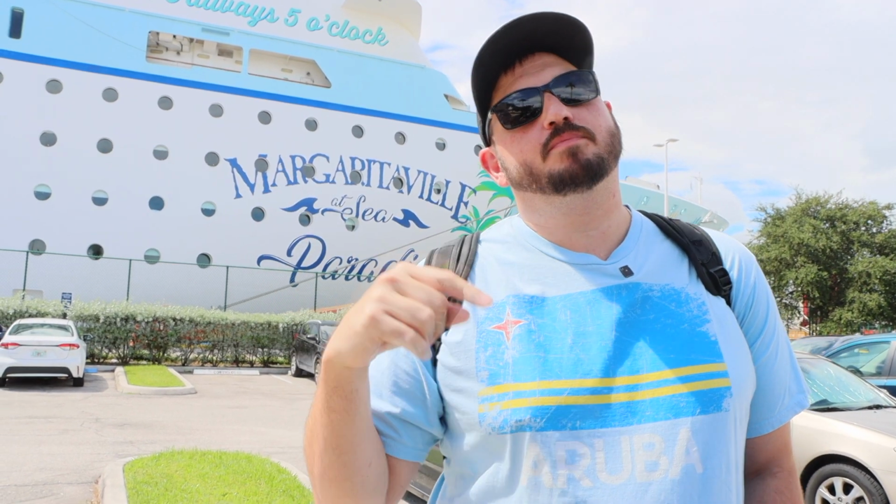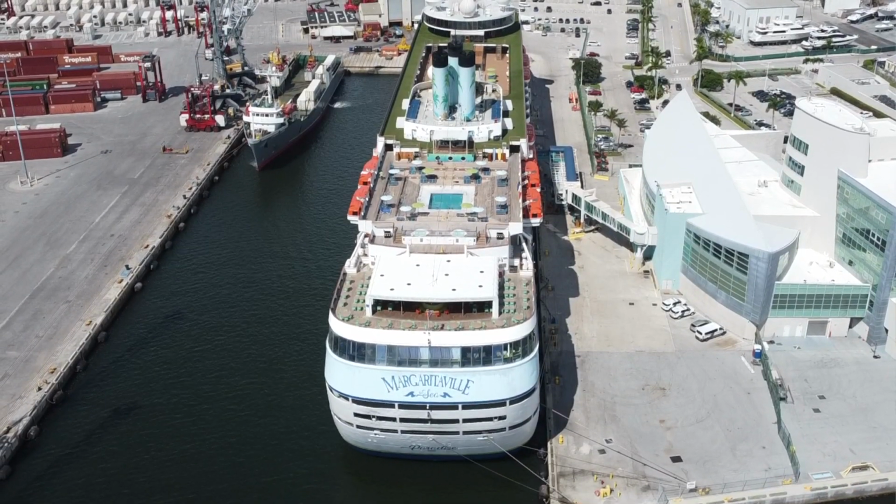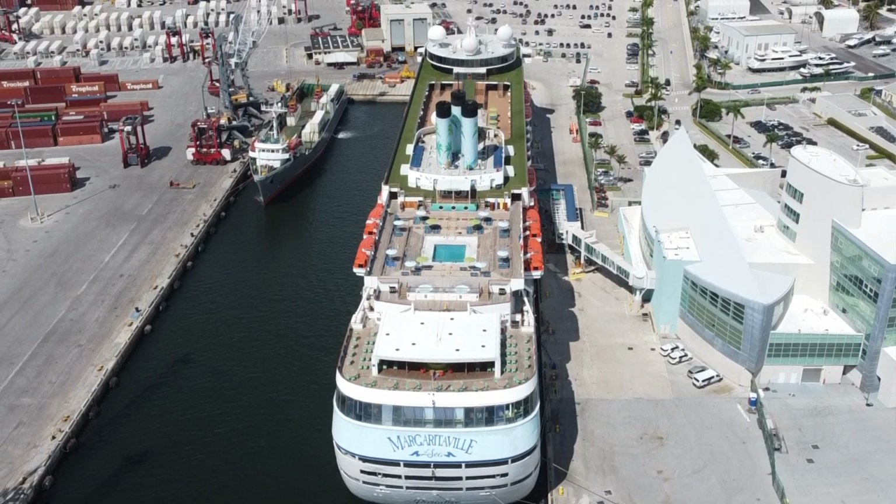Today we're here at Port Palm Beach, and we're going to be riding a Margaritaville at Sea cruise ship. If you want to find out if it's worth your time and your money to ride this cruise ship, then you're in the right place.